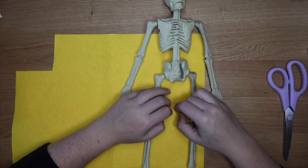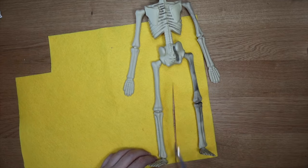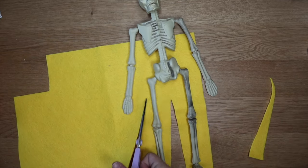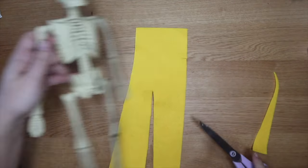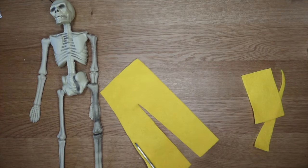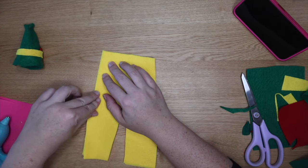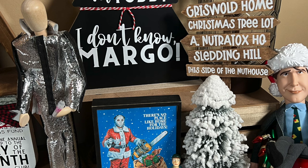So again, I'm just winging this pattern because I'm not a sewer. I've made a lot of movie inspired outfits. I actually did one last year for Christmas Vacation. Christina from Christina Elizabeth sent me a window cover like for your car when it's hot out to block the sun, a sunshade. Yeah, that's what it's called. And I turned that into a Todd and Margo workout suit.